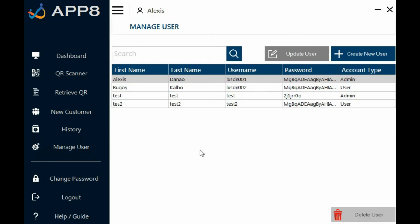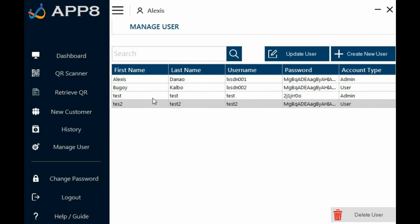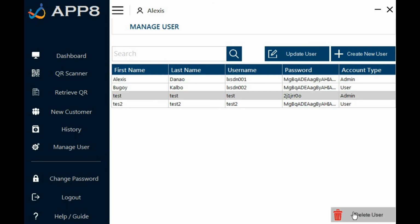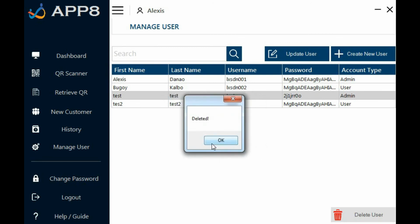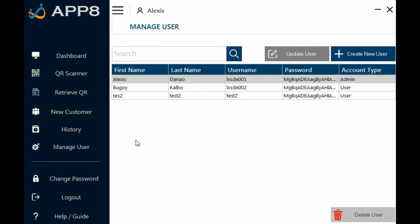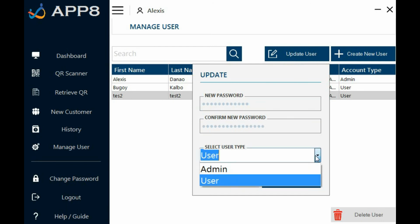Manage user. This panel is for creating, deleting, and updating the user's accounts. To create, you must fill all the information needed and then click the submit button. To delete, select the account you want to delete, then click the delete button. You can update account info by clicking the account you want to update, then click the update button.